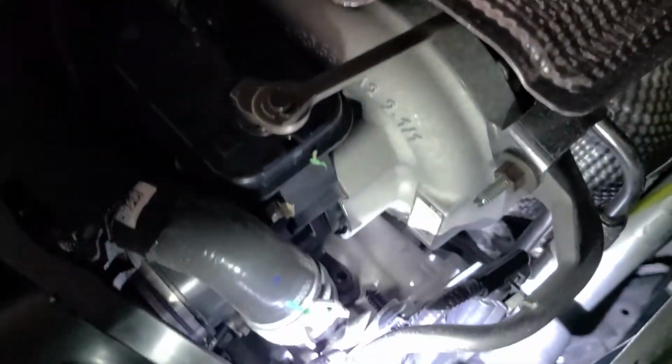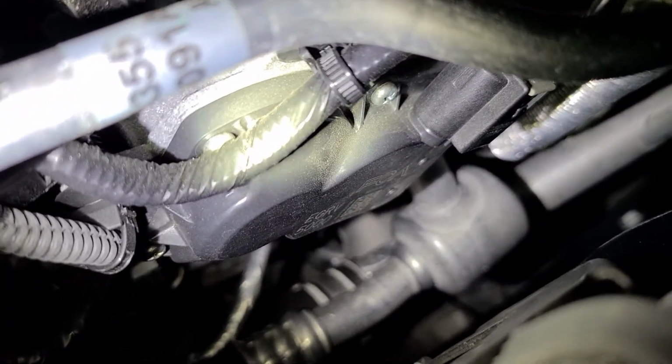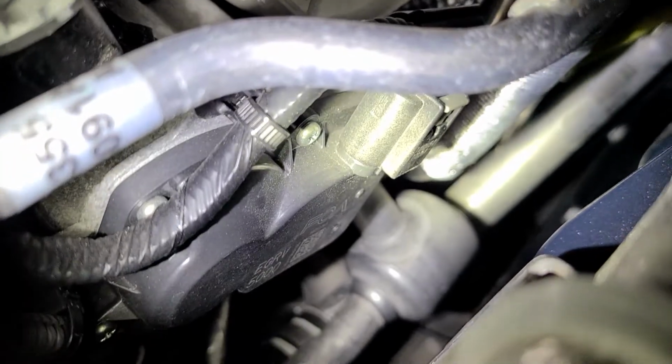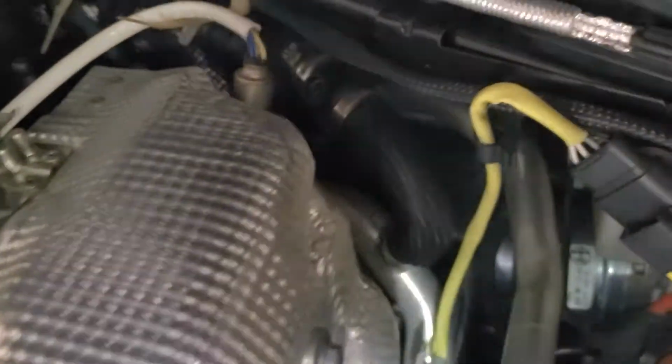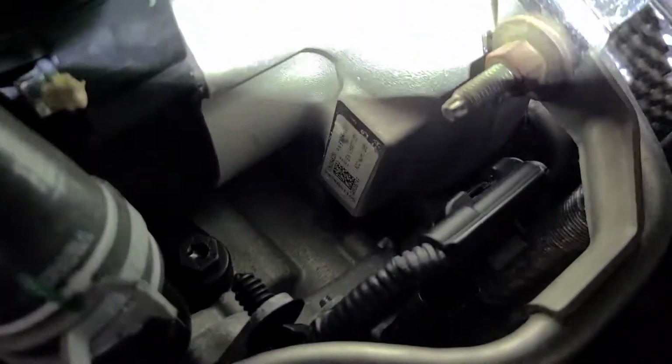Right there. And in fact, if I pull this plug right here, you can hear it change noises a little bit. Hear it change noise.